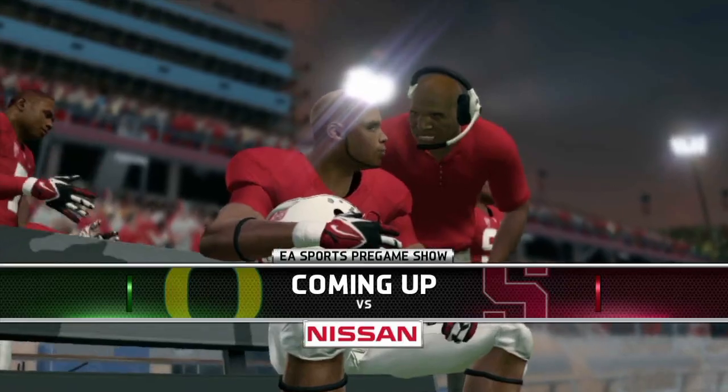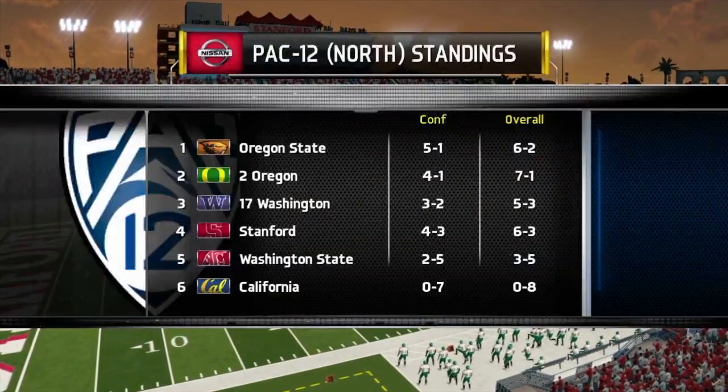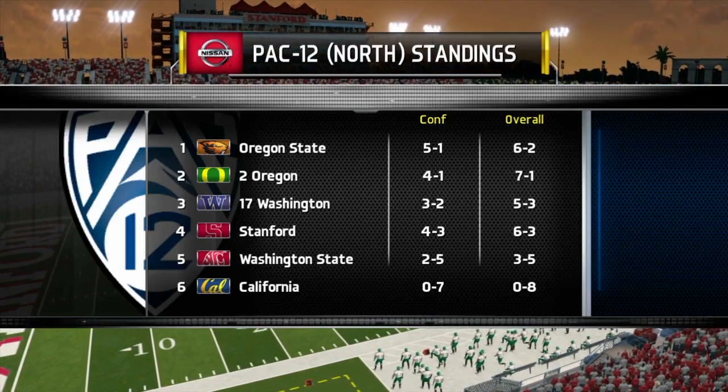Innovation that excites. Oregon's been on a roll lately, but a winning streak is only important if it continues to be a winning streak. By extending it, we'll see if they can get it done in this one.